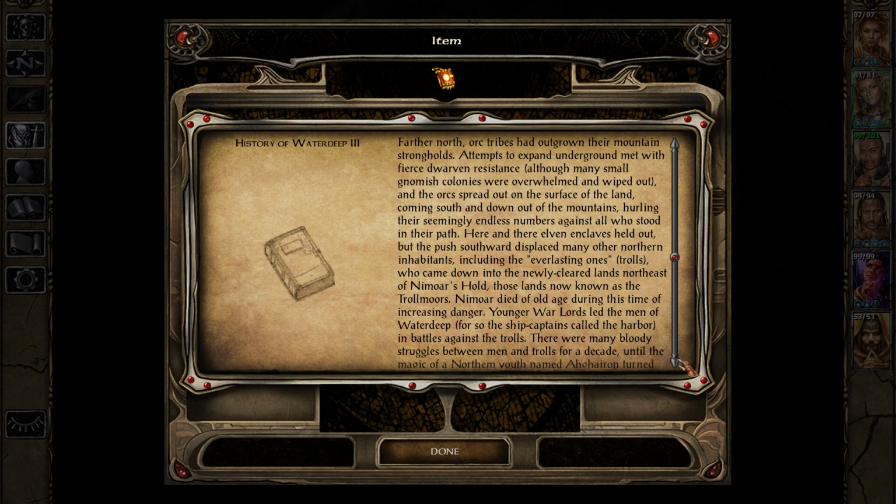the orcs spread out on the surface of the land, coming south and down out of the mountains, hurling their seemingly endless numbers against all who stood in their path. Here and there, elven enclaves held out, but the push southward displaced many other northern inhabitants, including the everlasting ones, trolls, who came down into the newly cleared lands northeast of Nemor's hold, these lands now known as the Trollmoors.